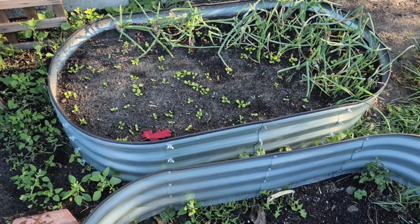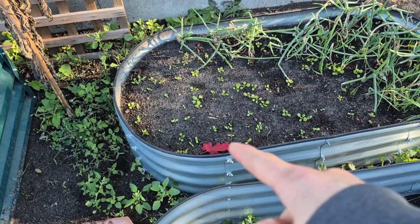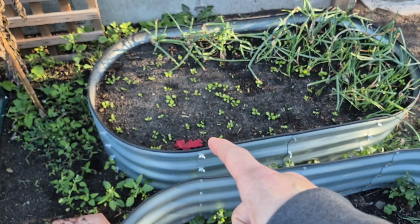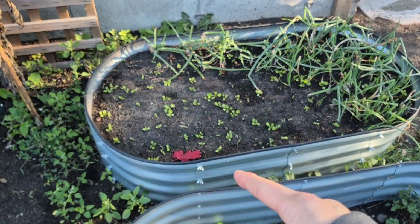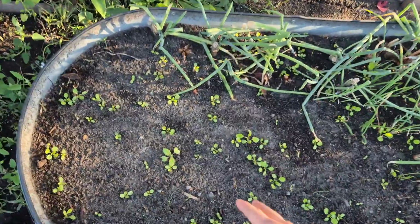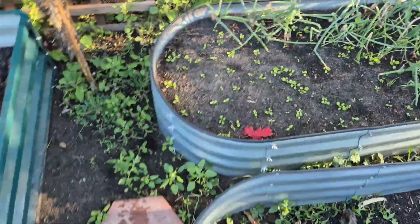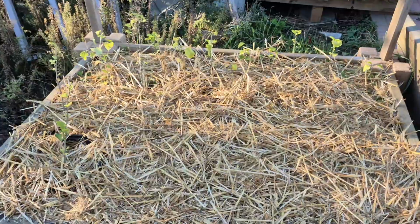Maybe next year, but right now it's fine. I got some acorns in here too, but they were old seeds I've had for a couple of years. I don't know if they'll sprout, but I put them there anyway just to see if they'll do anything. We'll see.